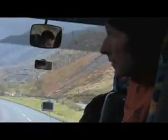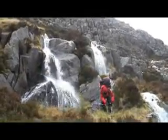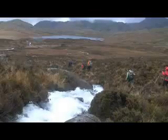I was surprised how out there you could feel when you were relatively close to civilization, close to roads. It really felt ancient, more so than any place I've hiked in the States. It just felt like fairies and Gandalf might pop out of a gully somewhere.